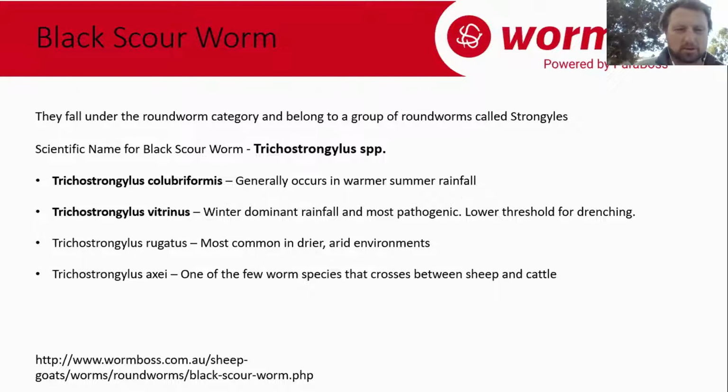We tend not to see it causing as much damage as Colibriformis and Vitrinus, and that's one of the reasons why co-grazing with sheep and cattle, and goats, can be useful, as cattle have worms that very few cross back over to sheep and goats. So if running cattle, if you've got sheep or goats, it does really significantly reduce, or has the potential to significantly reduce, the number of worms that you're dealing with on your farm, because you're essentially breaking that life cycle.